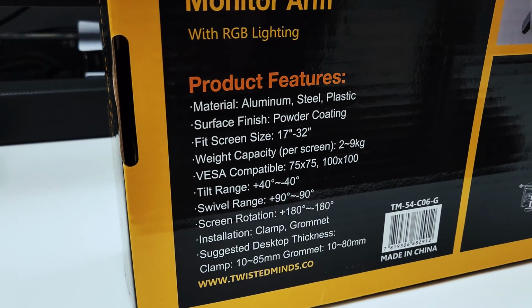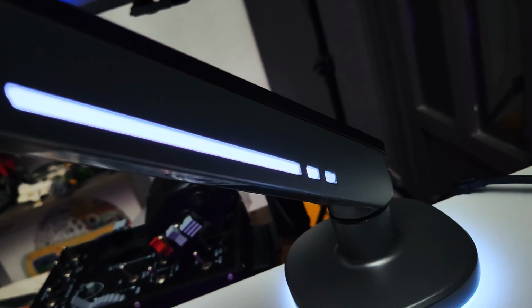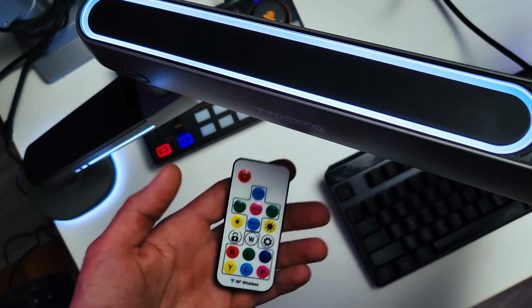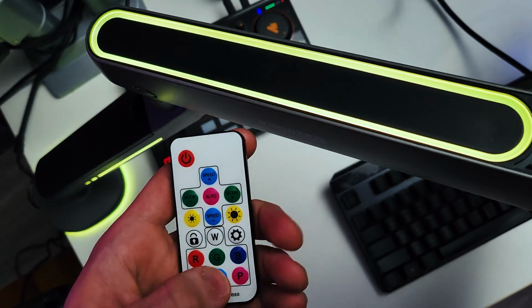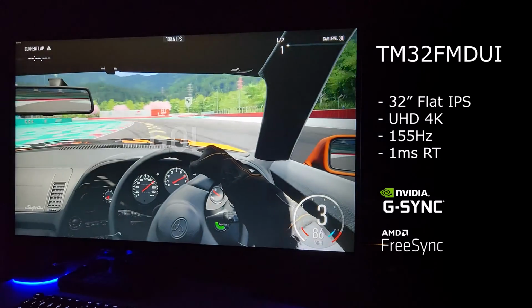Always make sure the arm supports the size and the weight of the monitor before buying it. This model has a great design without being overly done and has a nice implementation of RGB all around. Inside the box, you'll find the remote, which allows you to control the various features of RGB on this arm. And now let's take a closer look at the specs of this monitor.